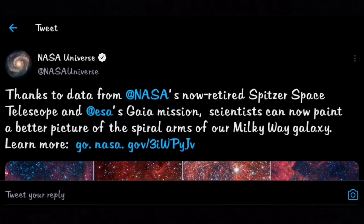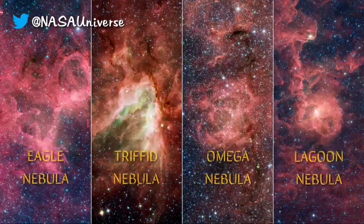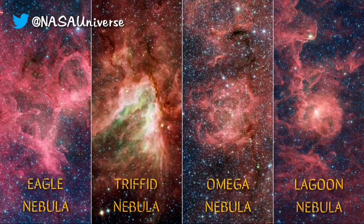Thanks to data from NASA's now-retired Spitzer Space Telescope and ESA's Gaia mission, scientists can now paint a better picture of the spiral arms of our Milky Way. They used the data from these missions to find that a thin structure, including these nebulae, is poking out of the Sagittarius arm of our galaxy.